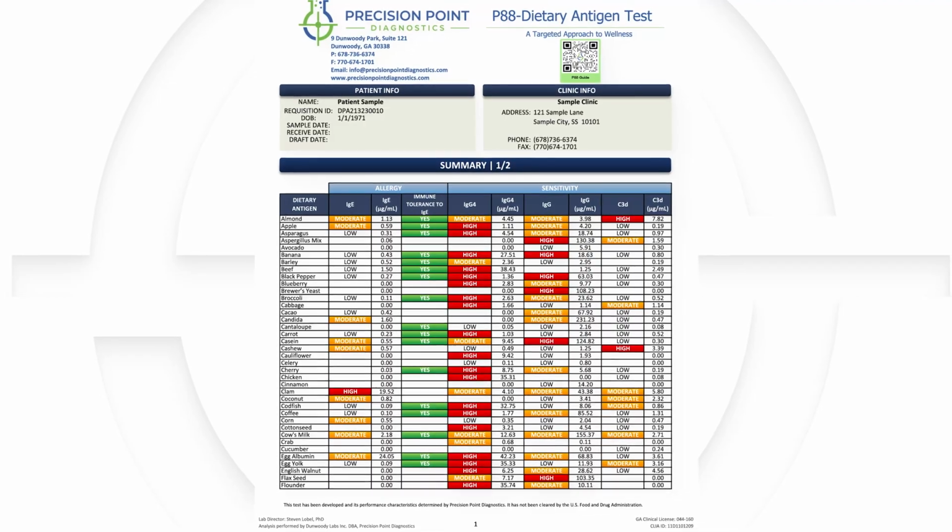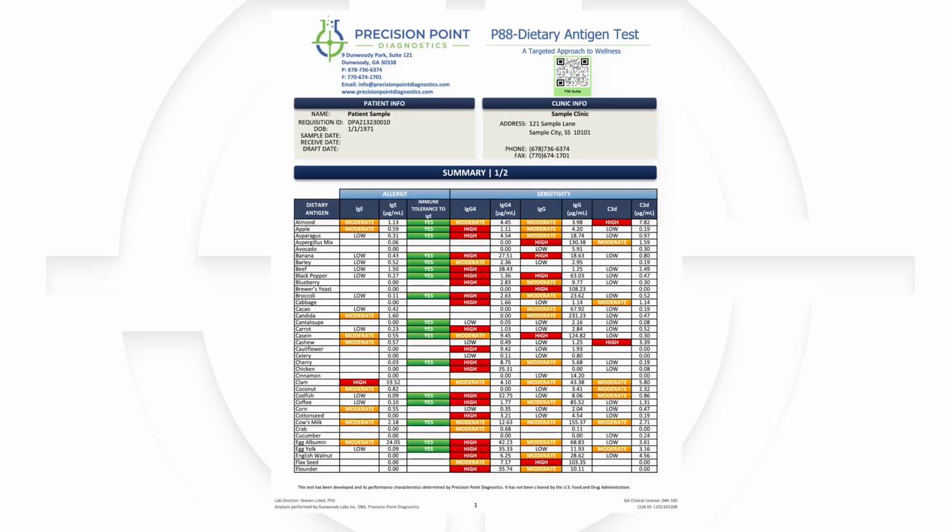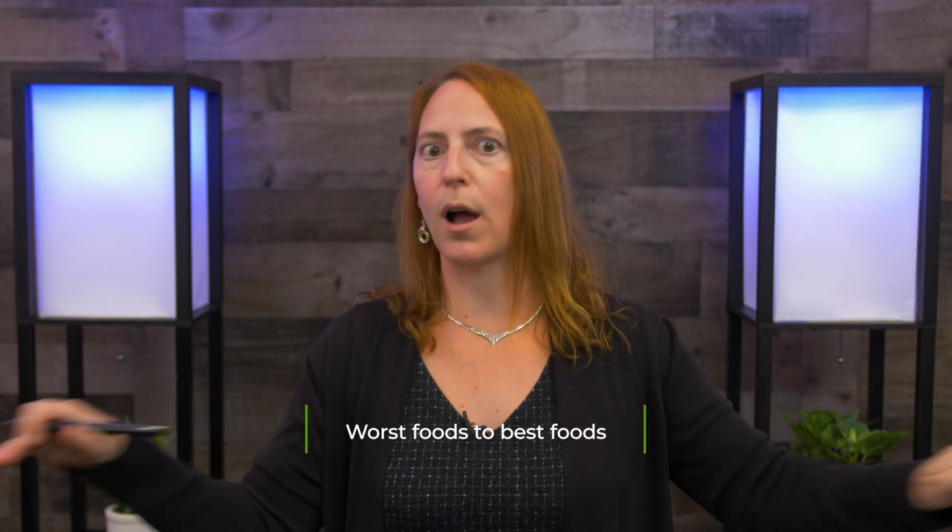The P88 Dietary Antigen Test is a complete picture of the biochemistry of how we react to foods, but then we break it down for you in a more restrictive and a less restrictive diet, giving you multiple tools to meet the patient where they're at. We further hone in with the immune index, listing worst foods to best foods, so you can draw a bright line and eliminate exactly what fits the patient. We look at those groupings, those food categories, and food families. With all of these lenses, we can put together the best picture. We can put together the optimal diet that meets that patient where they're at.